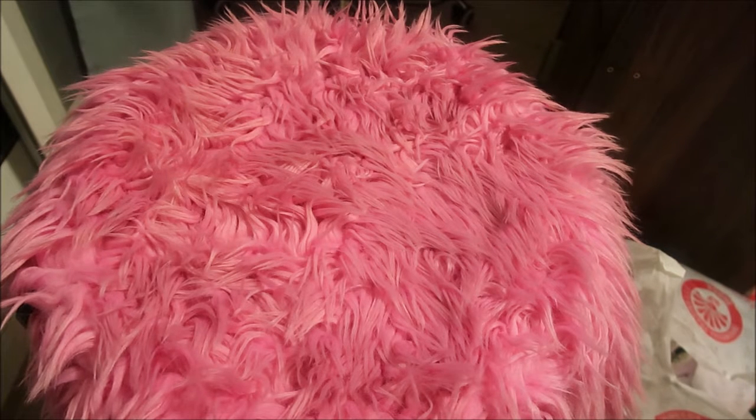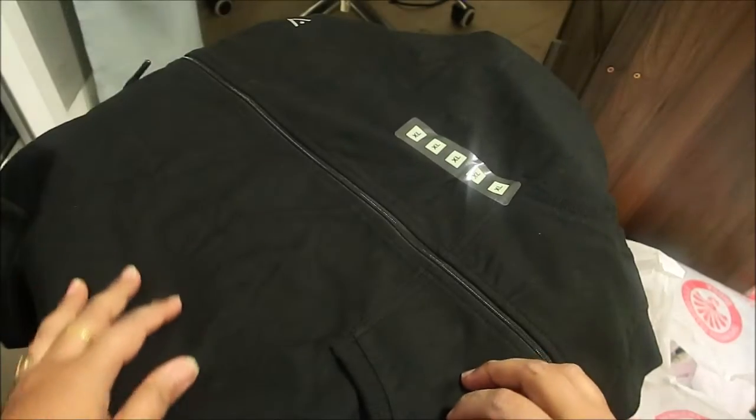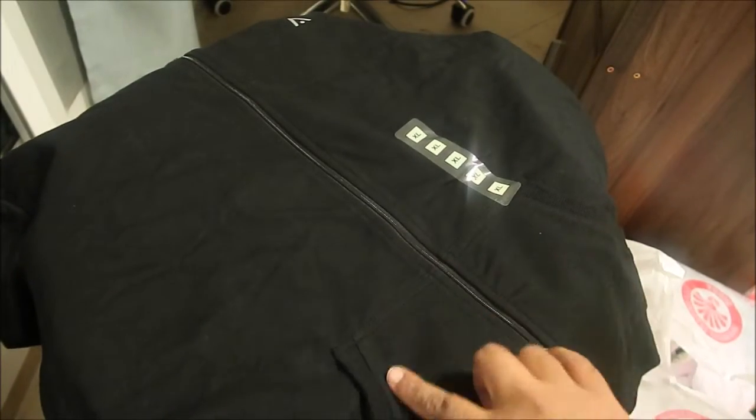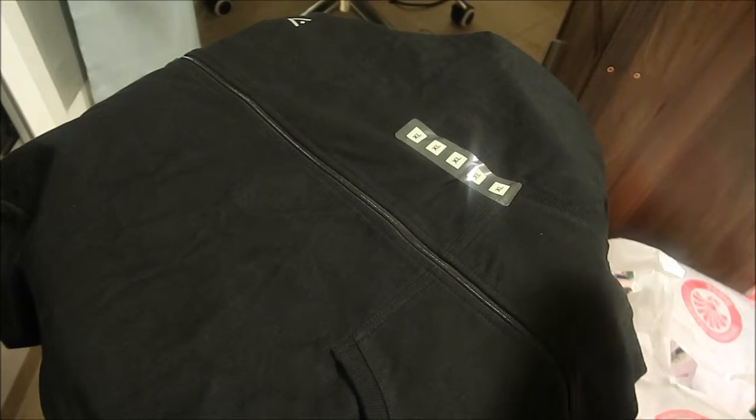And two hoodies with set, okay. The black one, long sleeves as you see, okay, and have this thing is for your head, okay, and the zipper, two pocket. It came with this trouser, okay, like that.